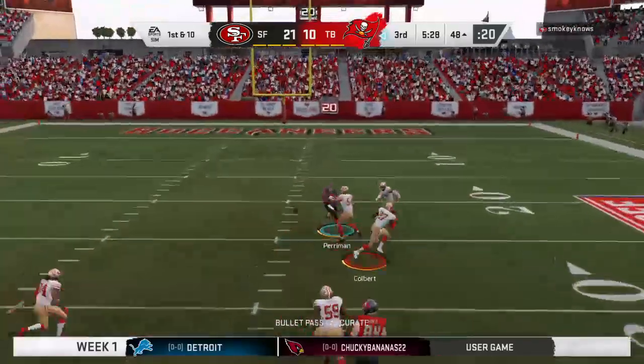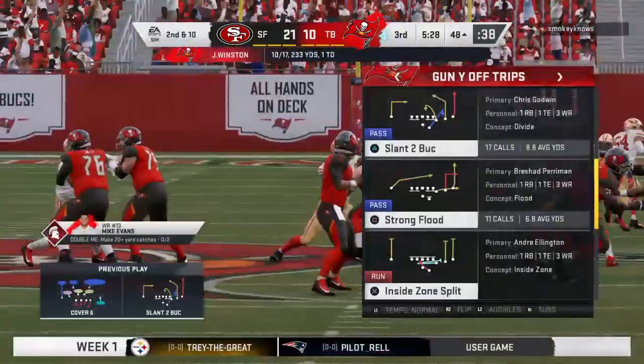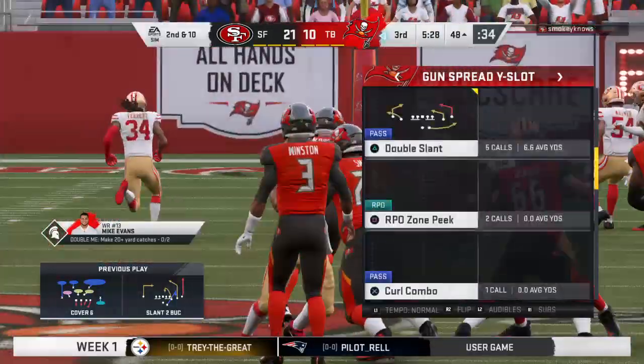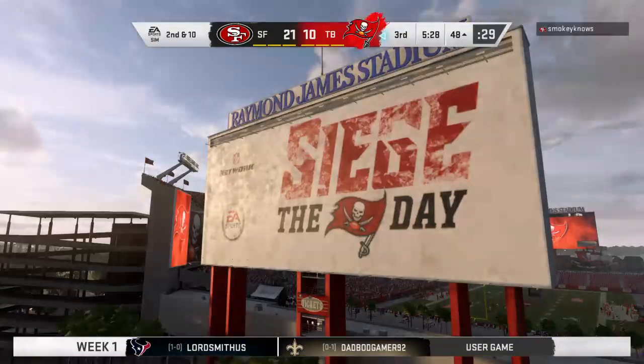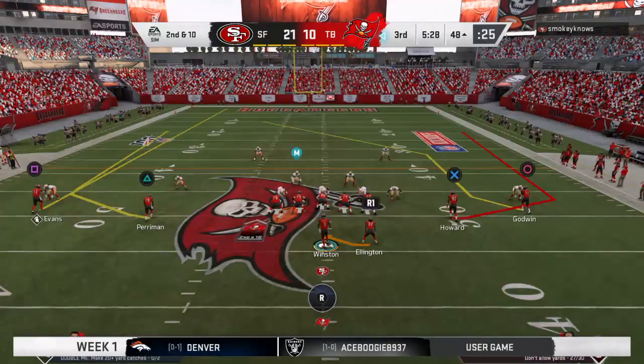To throw is Winston. And a scary incompletion, almost picked off. It would have been their first INT of the game. Instead, second down. It leads to 2nd and 10. So now 2nd and 10 after the incompletion on first down.